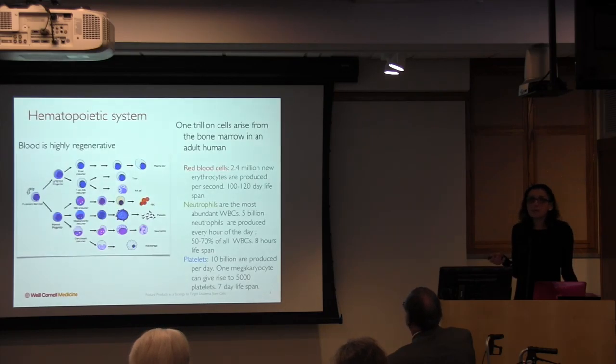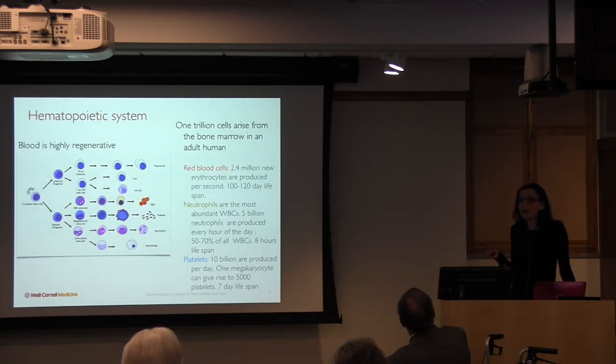So, where leukemia comes from, I would like to first describe the hematopoietic system so we can discuss leukemia. The blood system is highly regenerative, and to me it's very fascinating, if you think about how many cells we're producing every single day. I put this slide up as an example, because every time I look at it, I go, wow. It doesn't matter how many times I see it, these numbers are real.